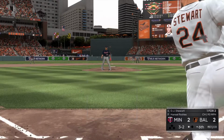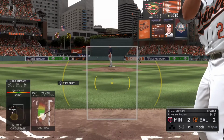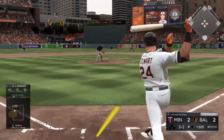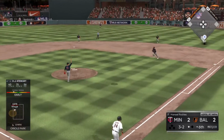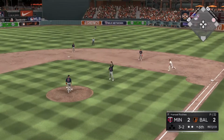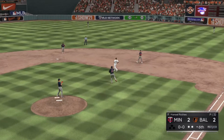Fouled off. After fouling off the second one, I got to step out of the box, adjust my batting gloves, and tell myself there's no chance he's tripling up on that pitch. And this is taken in for the second out.